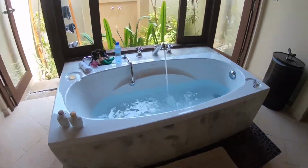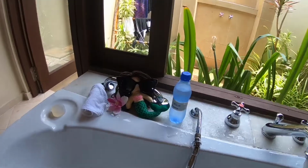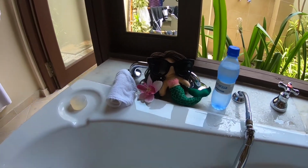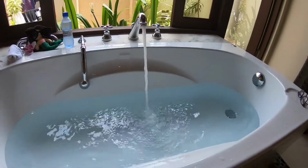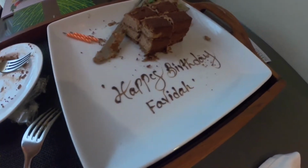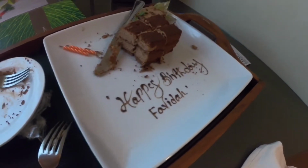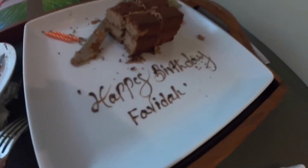Taking a bath now. Almost ready. I've got this little setup right here. Little mermaid chilling over there. And it's really nice. Look at this. This was a cake that the staff delivered to me last night at 10 p.m. I was sleeping actually, and then there was a knock on the door. And they delivered this, and that was really sweet of them.